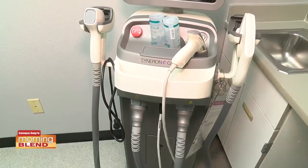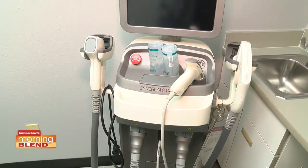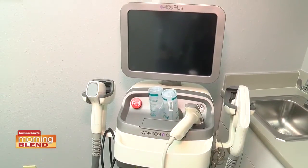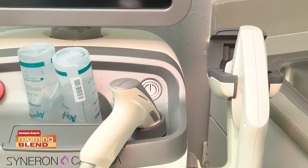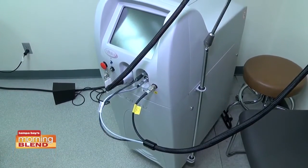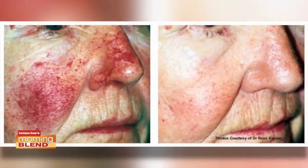Each laser has very specific things they can do for dermatologic conditions. So if you have hair removal, you need a specific wavelength that treats hair. If you're treating psoriasis, there's one that treats the blood vessels of psoriasis. And this one here treats wrinkles or photo damage on the face. And the one that we just acquired treats blood vessels and port wine stains.